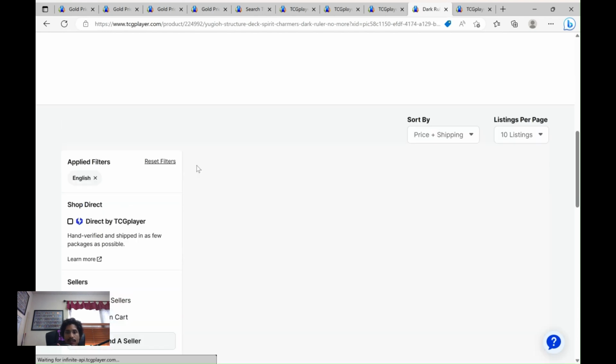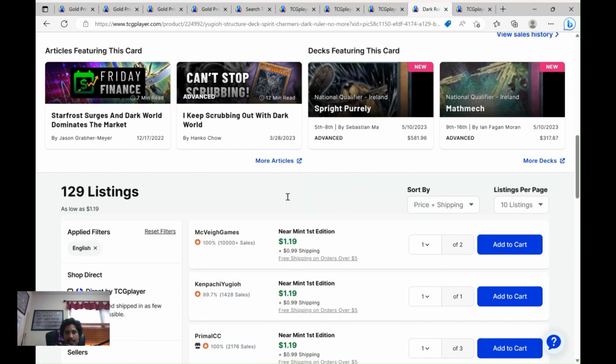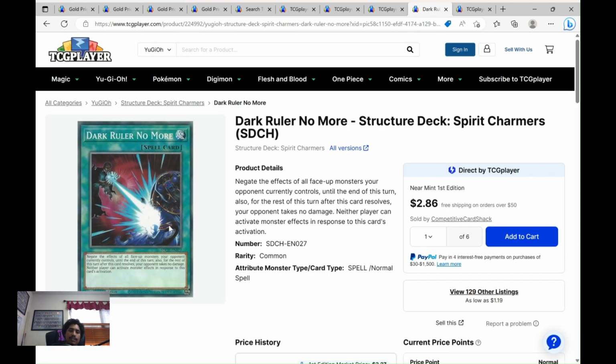If you look right here, to be honest, we could grab them for like $1.50, $1.19. I wouldn't be surprised if these go to $3 commons, just because people might be running these at three in the main deck.